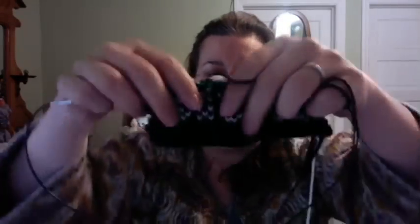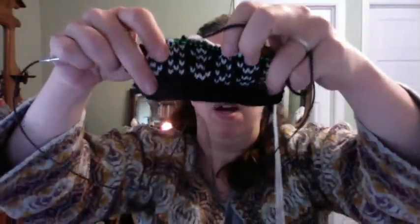Here it is on the front. Okay, so that is one thing I wanted to show you. The other thing I wanted to show you, she was asked a question about how do you carry your yarn when you are changing needles.